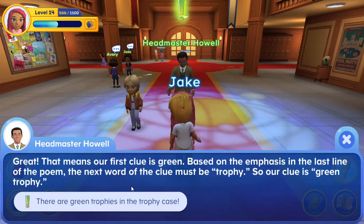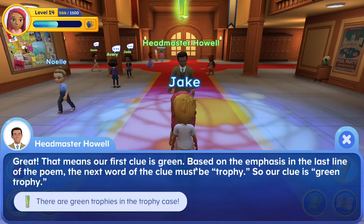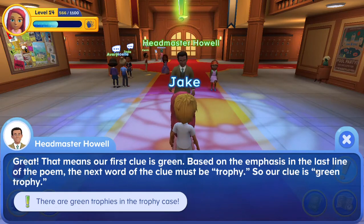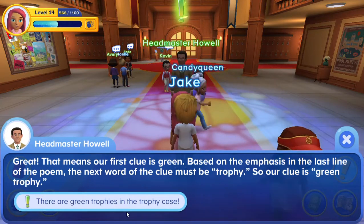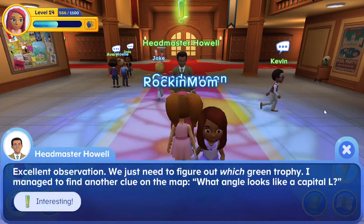Great. That means our first clue is green. Based on the emphasis in the last line of the poem, the next word of the clue must be trophy. So our clue is green trophy. There are trophies. Excellent in the observation. Trophy case. We just need to figure out which green trophy.